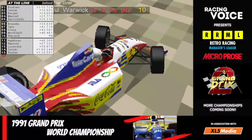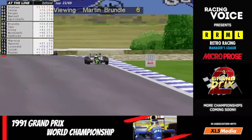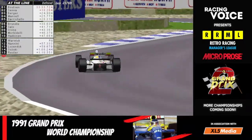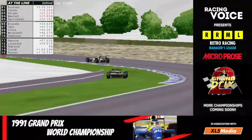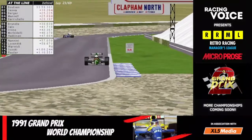Is that going to be game over as Paul Warwick brings the Lotus into the pits? There's Martin Brundle in the Benetton. He's not going to be in the team next year, nor is his teammate Mark Blundell. It'll be a complete fresh lineup at Benetton next year, as team principal Lucy Ball-Wood has decided to bring in Mika Hakkinen, the 1990 world champion, and David Coulthard, Scotland's next big Grand Prix hope.